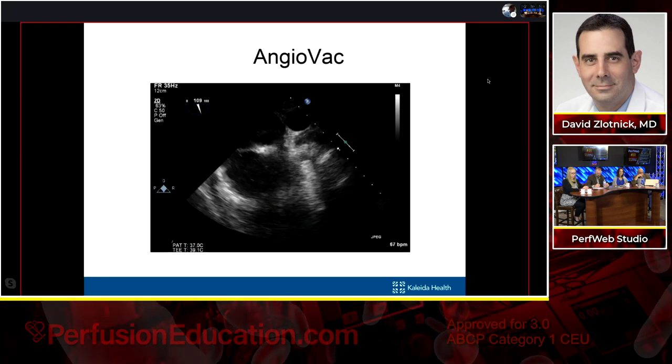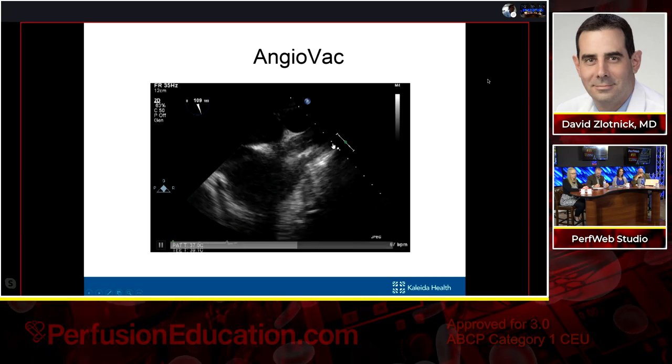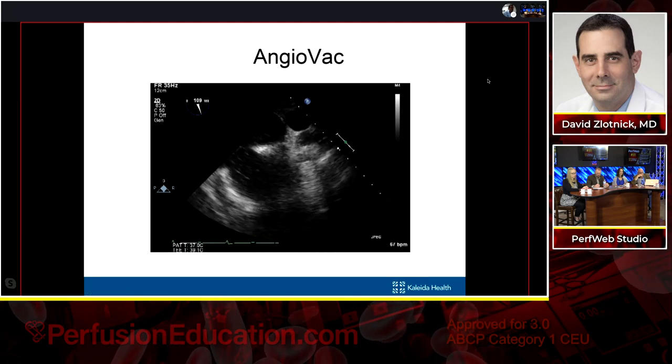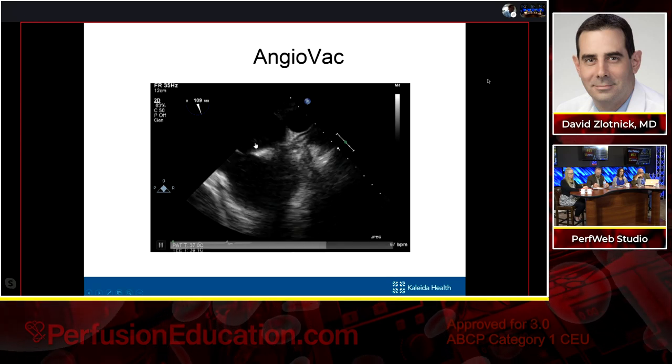So in this instance, we ended up bringing her for an AngioVac, and because we were AngioVacing the SVC, we decided to come from below. Coming up through the IVC, it's a straight shot from the right atrium up to the SVC. And this is what we're seeing here.